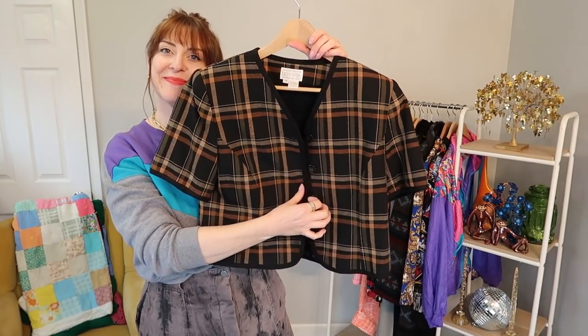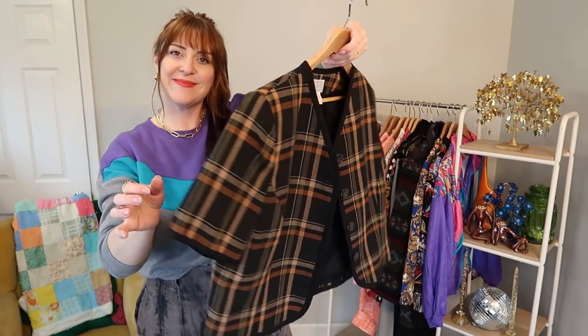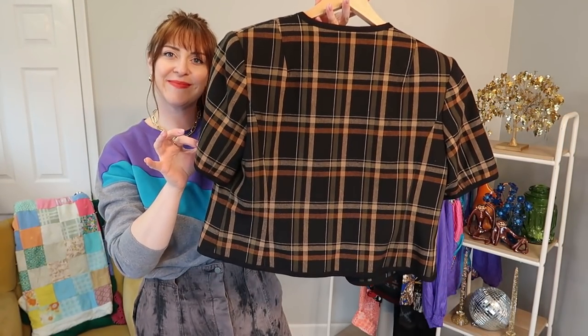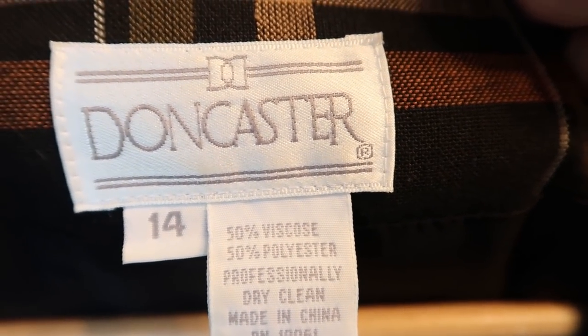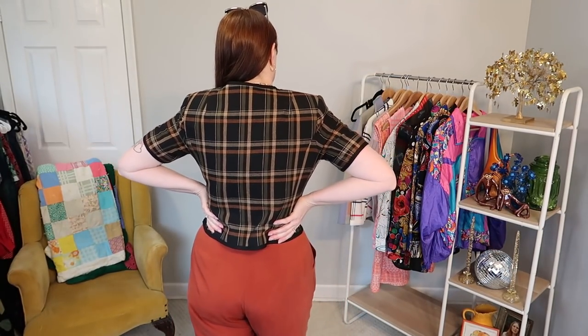And then I snagged this button-up sort of jacket top, jacket if you will. It is this cool warm tone plaid pattern that I really liked, and I loved the cropped fit. So I thought it looked perfect with these orange silk pants that I just picked up as well. And they are also high-waisted.